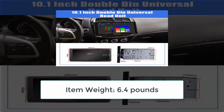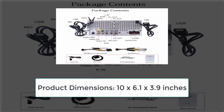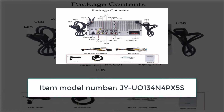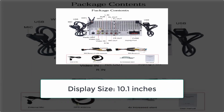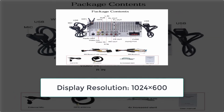Item weight, 6.4 pounds. Product dimensions, 10 by 6.1 by 3.9 inches. Item model number, GU0134N4PX5S. Display size, 10.1 inches. Display resolution, 1024x600.